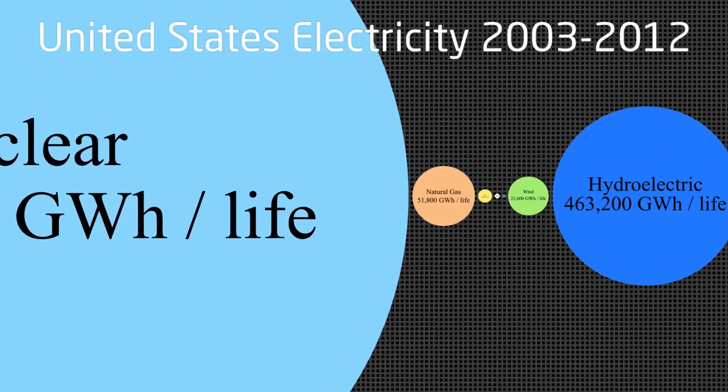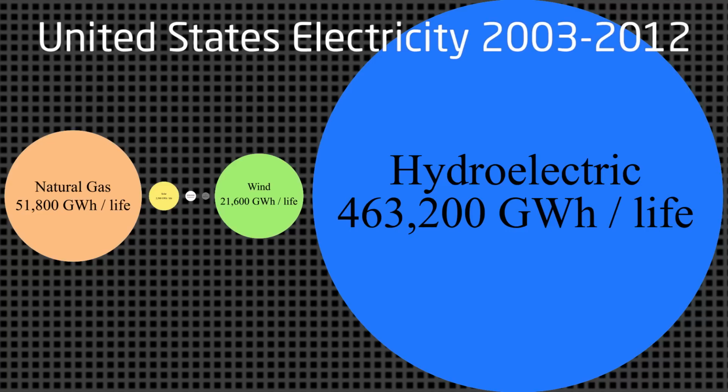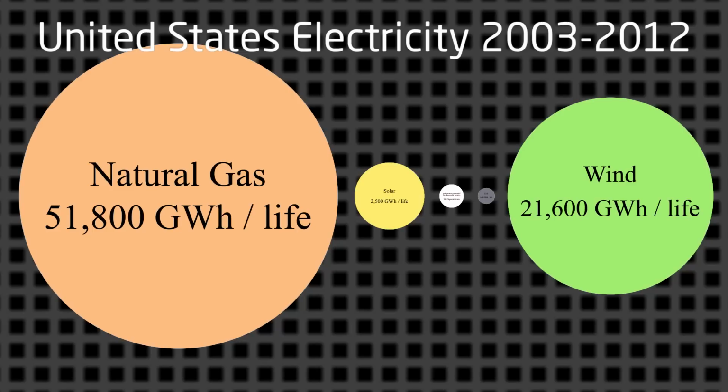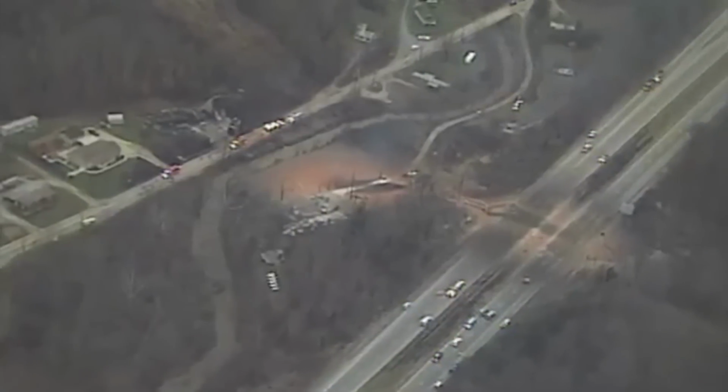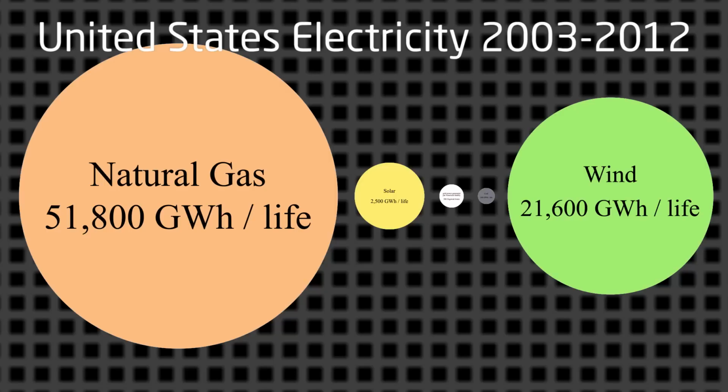The next safest form of electricity is hydroelectric power. Hydro produced about half as much electricity as nuclear, for which 6 people died during that same period. Next is natural gas. We've all seen natural gas explosions on the news. Somewhere between 26 and 27 people were killed during that same 10-year period. It is a fractional number because the natural gas was dual use. Only a portion of it was for generating electricity.